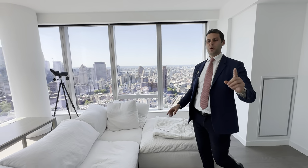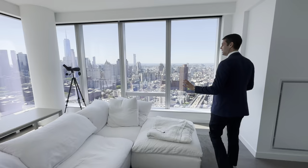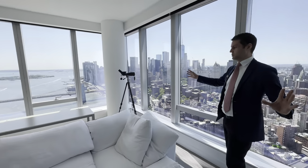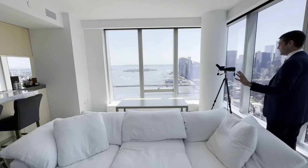We are on the 50th floor here on South Street, One Manhattan Square, one of the nice new developments by Extell with the amenity package that is unbelievable. They've got every single thing that you need here, as well as a tax abatement. But on this apartment, obviously, you get the views. Look at the views that you get in this apartment on the 50th floor.